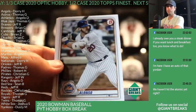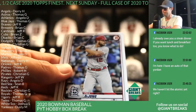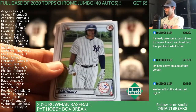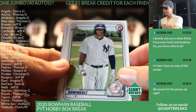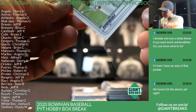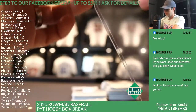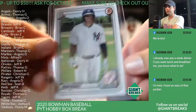All right, we've got first Pete Alonso sighting of the night. Got our first Pache sighting of the night. I am pumped. Hey, and we got our first Dominguez sighting tonight. Let's keep it going. I'm pumped about Pache and everybody on the Yankees is pumped about this guy. It's crazy how much some of his Bowmans are going for. That is the base, but that is a start.